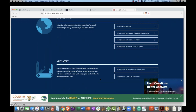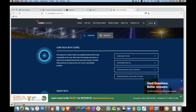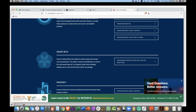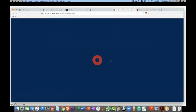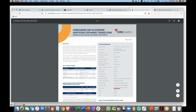Equity income, multi-asset. I'm not even seeing it here. I think I'm going blind. Top 50, S&P 500, global property. Yeah, nope, that's not what we're looking for. Smart beta, nope, it's not property. It's not fixed income. The DivTrax, someone does, oh, there it is. So there is the DivTrax. Let's quickly grab that fact sheet for the DivTrax.